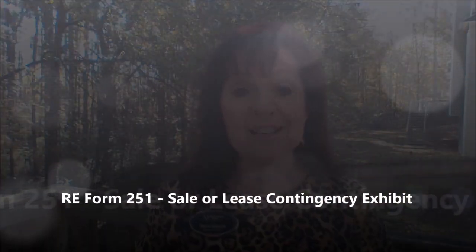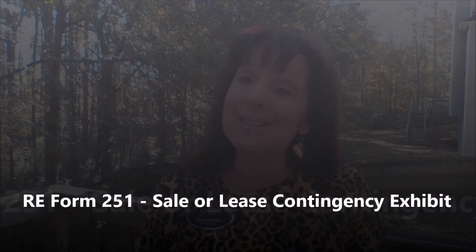And likewise on the RE form, which is RE-251, sale or lease contingency exhibit, again there is a time frame for this contingency to be met by the buyer for the contract. And it states the buyer's obligation to purchase the property is contingent upon the sale or lease of the buyer's current property located at, and you fill in the blank of the current address. This contingency, here's the time frame for the period of this contingency. This contingency shall expire at 11:59 p.m. on the day that is blank days after the contract acceptance date, which is the binding agreement date.